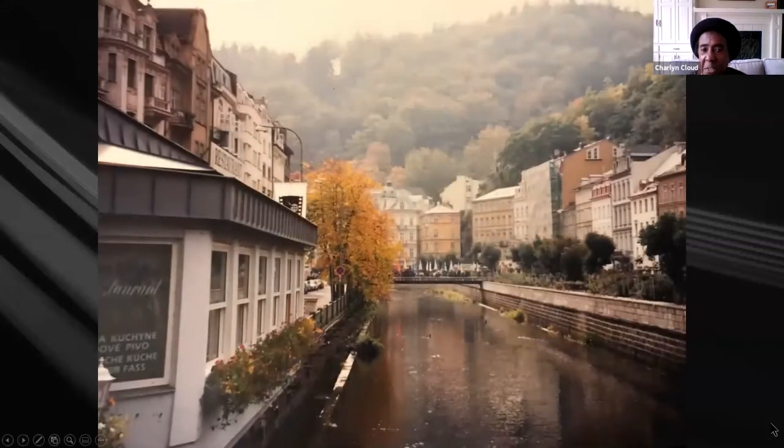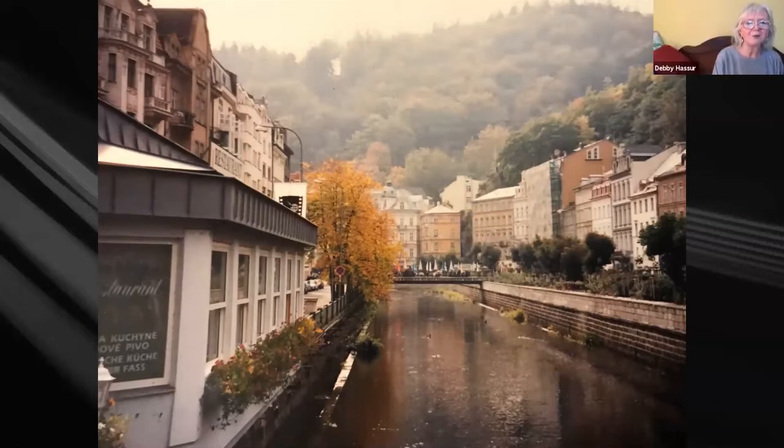If you've ever seen the movie Yentl, Barbra Streisand is singing "Papa, can you hear me, Papa" right in the middle of Charles Bridge. Oh, I'll have to watch that again. Yeah. There were a lot of movies that were filmed in Prague.